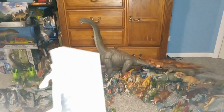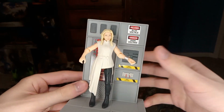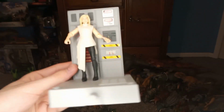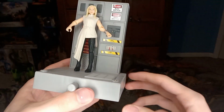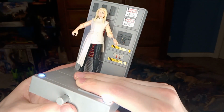Last few items here. Here is the base for the Ray Arnold Comic-Con exclusive, and I just got Sonia Santos on here from the Dominion line. I really like this base. It's such a nice inclusion. I think the action feature is a little funny. Let's see, this is just too loud. It's pretty late. Hold on to your butts.